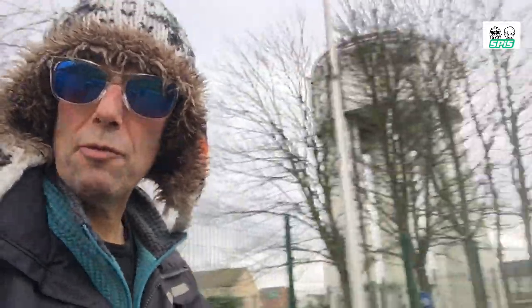Right, so our next little stop on this little tour of Dundee is the water tower, folks. The Menzies Hill water, or is it Miggies Hill? I don't know how they pronounce it. The Menzies Hill, Miggies Hill water tower. That is right behind us.